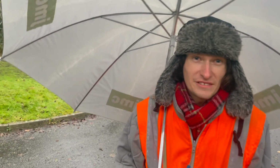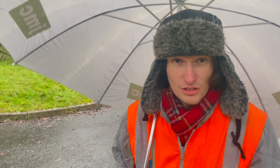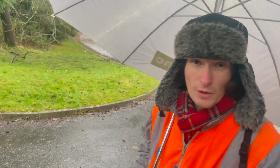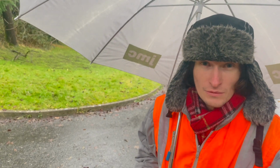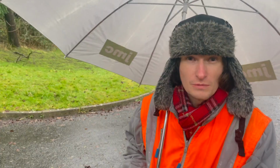Right, it's a day later, it's daylight, and it's bucketing it down in Grange-Over-Sands. But I have to show you in the daylight, even rain or shine, with TE. I've come up to Barrow Lodge. Well, what's left of Barrow Lodge. In the last 4 weeks it's been demolished.